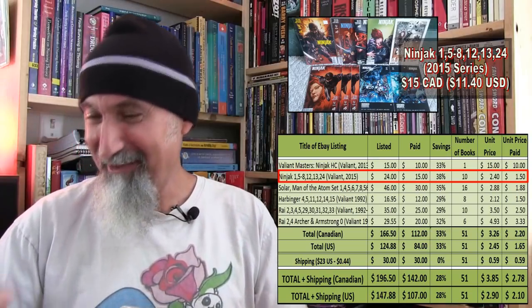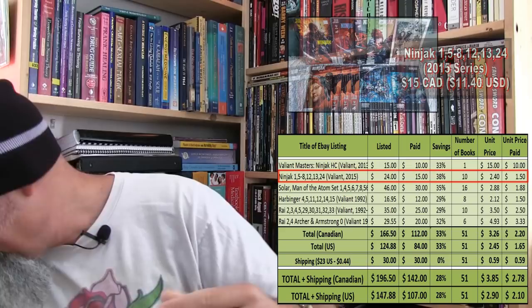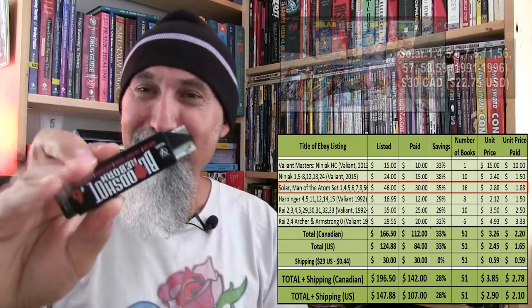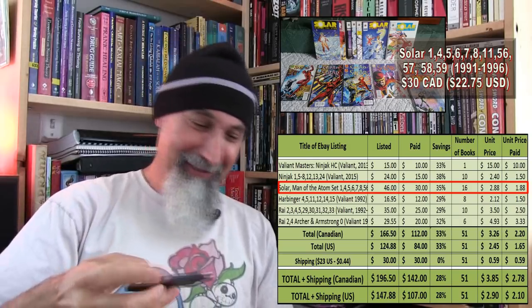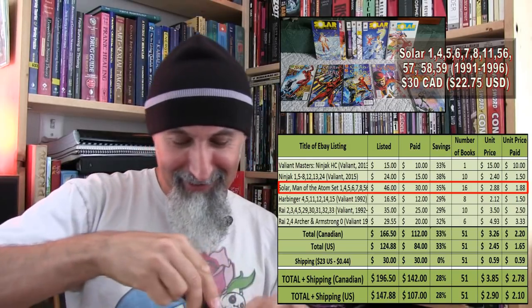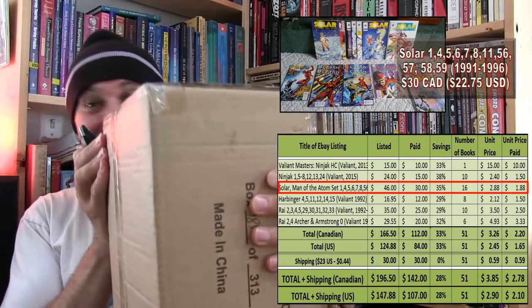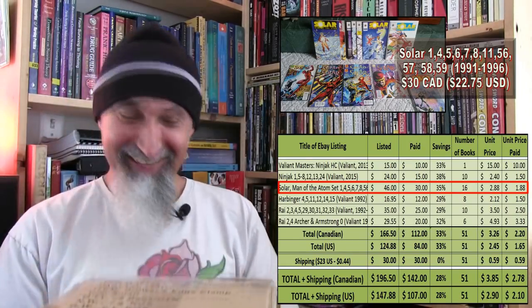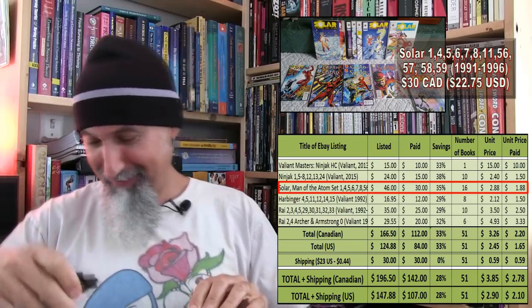I hope the books aren't damaged. I usually don't let a box sit like this for this long. But we bring out our Bloodshot box cutter. I've used this a lot. It's a little dull, but it should do the job for us. Right, take a look. This is it. This is all we got. Which isn't bad. It's 52 comics.